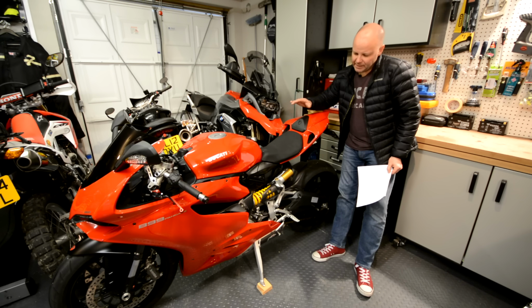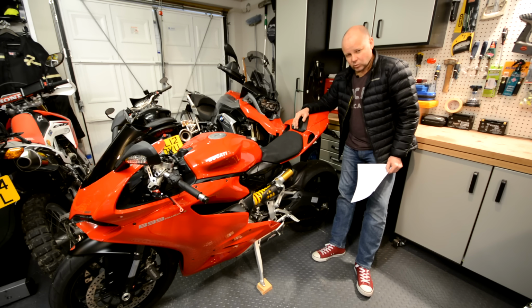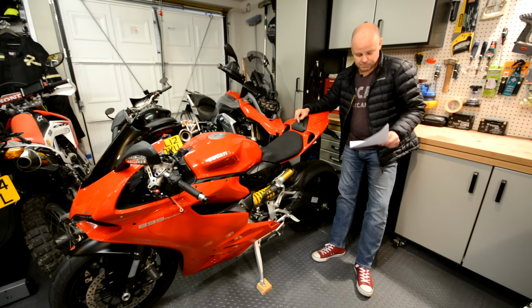But for me, it was about Ducati ownership and particularly about the Panigale. I just love the looks of the thing. And also the 899 had a great write-up about being a real world bike. So that's why I was happy, well, happy-ish, to spend that sort of money on this bike.